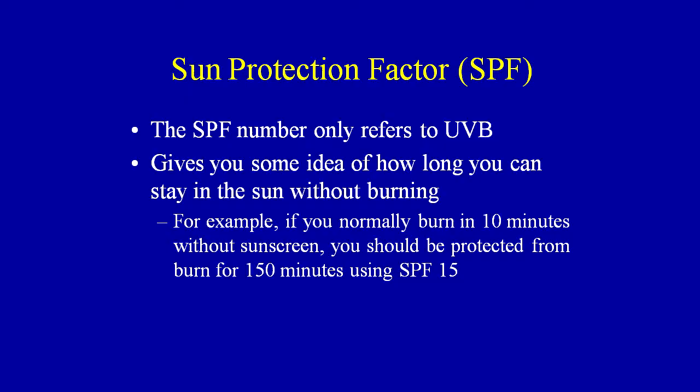So you know that SPF really only has to do with UVB. It doesn't have anything to do with UVA. And it basically gives you an idea of how long you can stay in the sun without burning. If you normally burn in 10 minutes without sunscreen and use SPF 15, you can spend 15 times longer, 150 minutes, without burning.